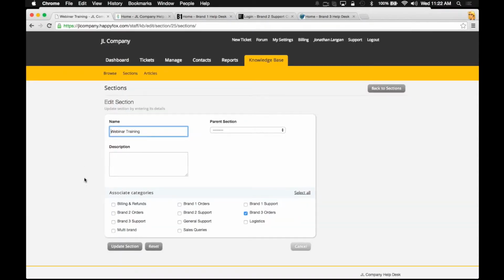Again, it's a very basic form. I'm just going to use this free text field to name the section that I'm going to house some articles in. I can make it a subsection of any of these or on its own. Enter an internal description, and then I'm going to assign the appropriate categories to that section. So it will show up, in other words, only on brand 3, because these are the only brands that I've checked. I'm going to update or save my settings.